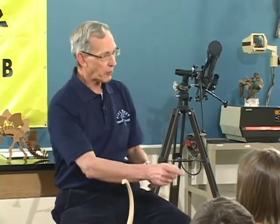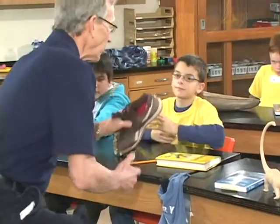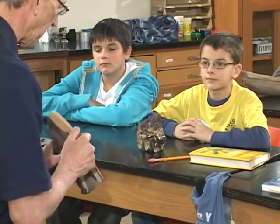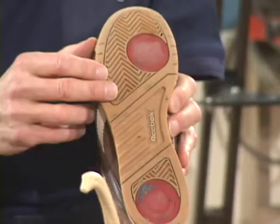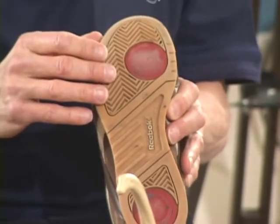Now, Noah, could I borrow your shoe for a minute? Just as an example. Thank you. Remember what gym shoes are like? That there's zigzag patterns with different types of shapes like this? And that helps you to, you know, run around on a gym floor or even on an icy sidewalk and keep from sliding.